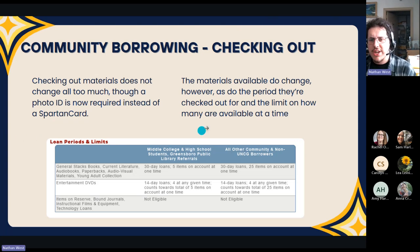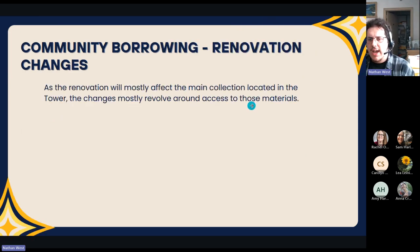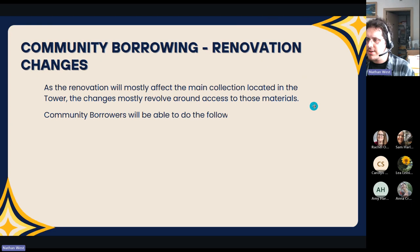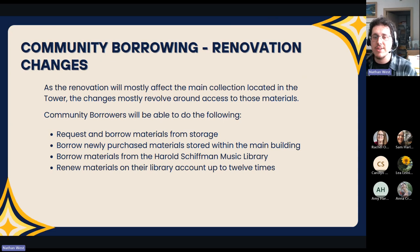All right. The changes that will come because of the renovation will mostly affect the main collection. And because of that, community borrowers will feel the effect of this mostly in that location. So they will be able to do the following. They'll be able to request and borrow materials from Ferguson Storage, and that's where the majority of the collection will be stored during renovations. I'm not entirely sure of the specifics on how long a request will take to fill or the exact process of doing so, but I would gather that it's very similar to the current request system that we have now, which is mostly an online affair.